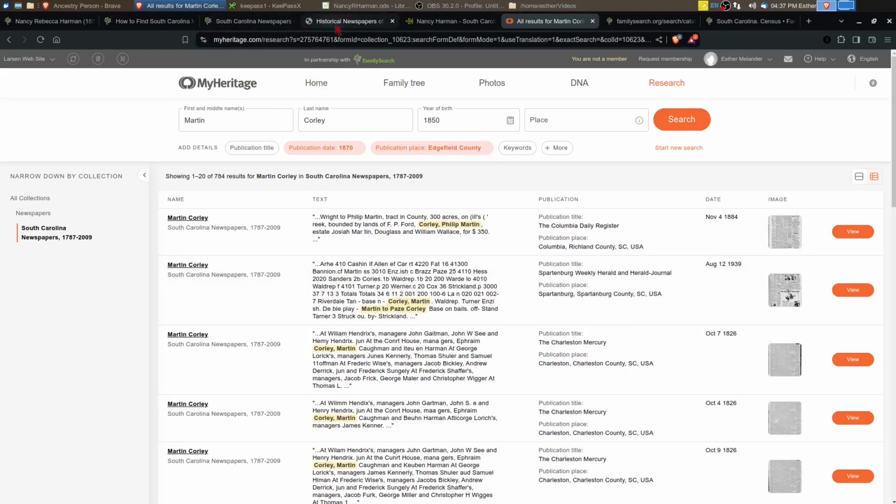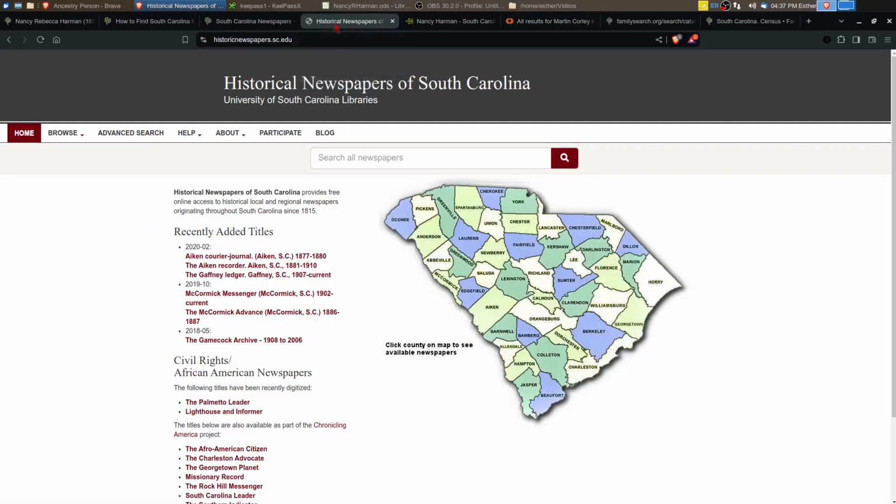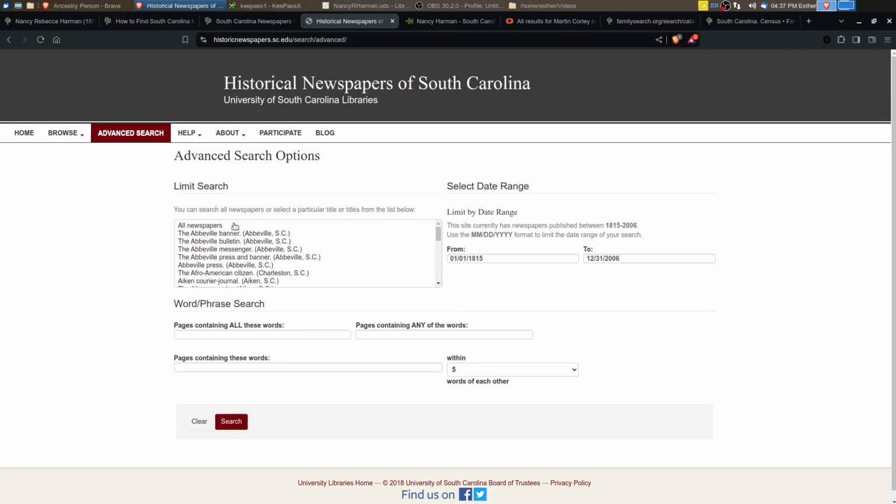One of the other links is for newspapers, the Historical Newspapers of South Carolina, and this is probably going to be far more useful. I've found the search to be much more useful than the MyHeritage one. This is a project done through the University of South Carolina Libraries. It is accessible to the public, and they have a basic keyword search here. I would recommend going into the advanced search, and you can pre-select the newspapers that you want.